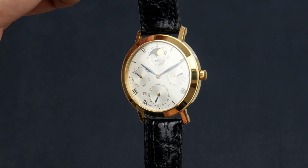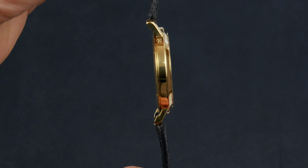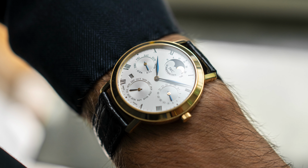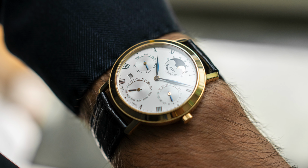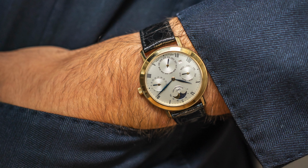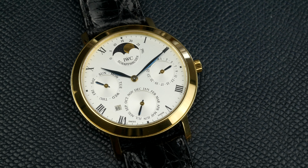I like how the lugs are angled, a pretty aggressive angle of the lugs. It does give the watch a really snug fit on the wrist. And as I said, my wrists are 16.5 centimeters, so I'd say this watch hits the sweet spot for me in terms of wearability. Moving along from the case to the dial, we have a silver dial that is very elegant, I'd say.